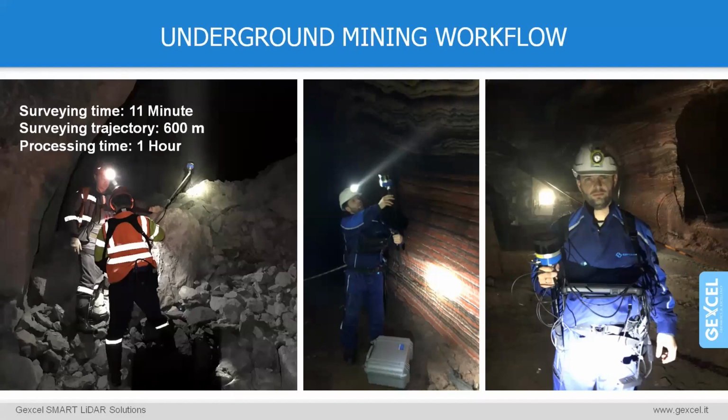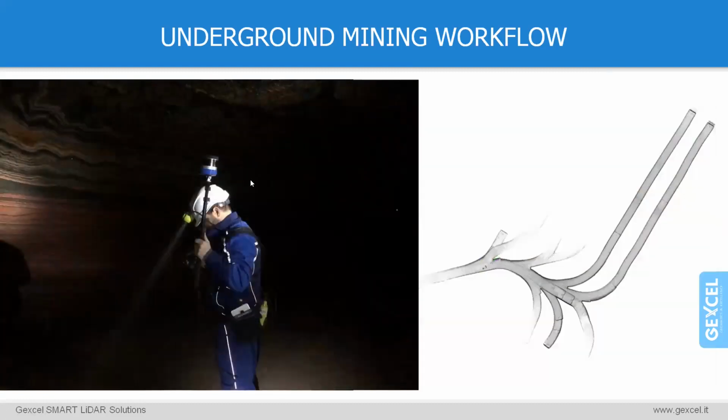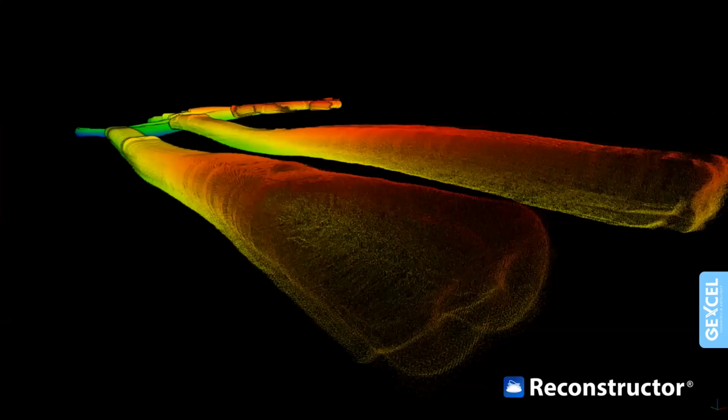The scanning time was around 11 minutes and the length of the survey was around 600 meters. The complete data processing, including the global optimization of the data and the georeferencing of the project, took more or less 1 hour, and it has been done totally on site. And the further step has been extracting the information requested by the customers.